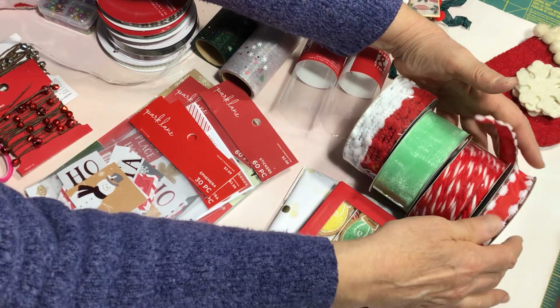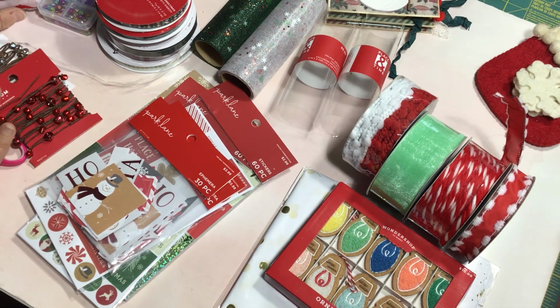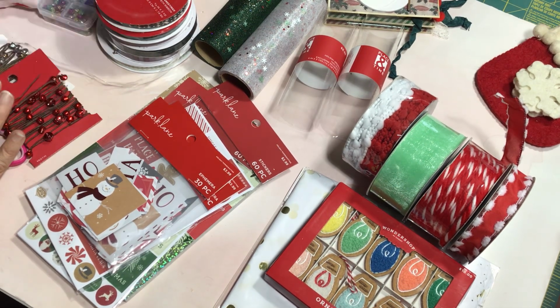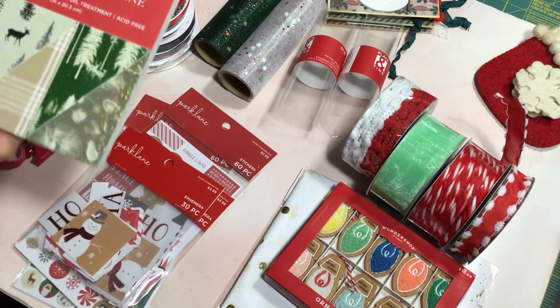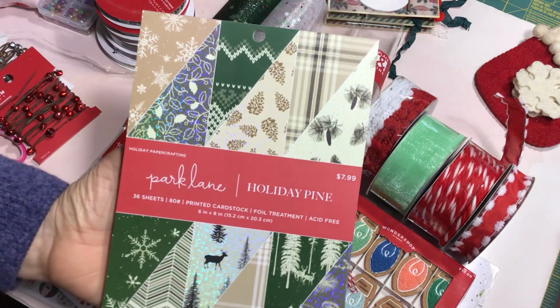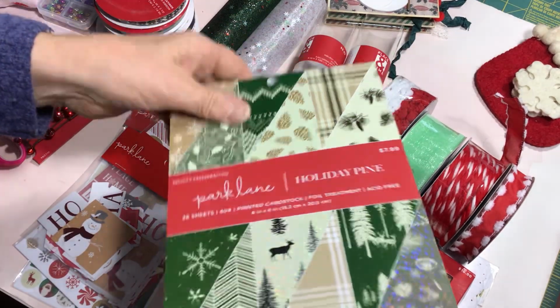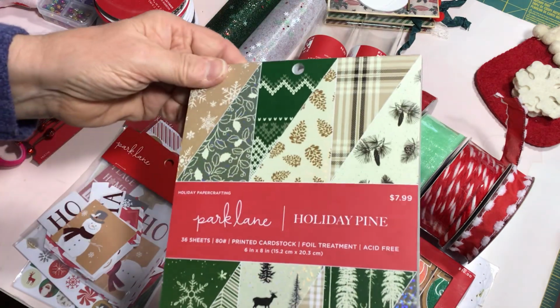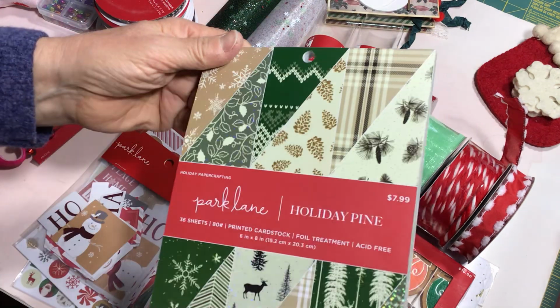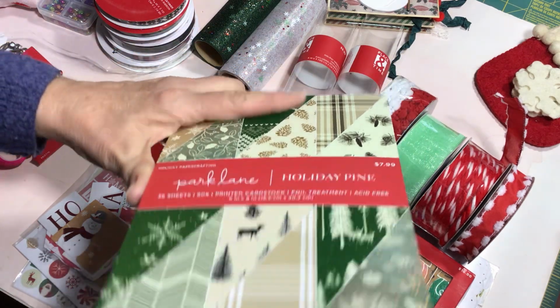And then I went into Joanns, and they had 70% off. Everything that I purchased here was under the 70% off clearance. I found, which I was actually looking for, and this was the last one on the shelf, the Park Lane Holiday Pine paper collection. They came out with some new paper collections this year, and I do have a couple of the other ones, but they had this one on clearance, so I think I paid $2 for the pad. That was a really nice bargain.